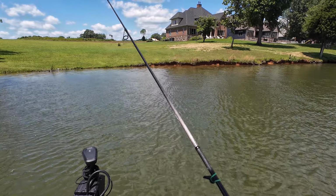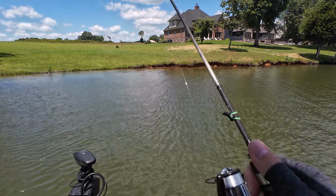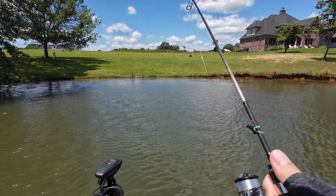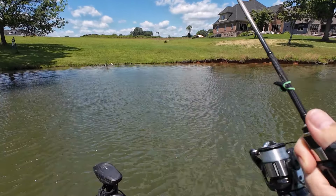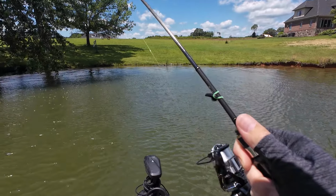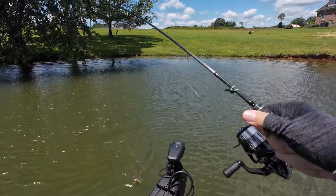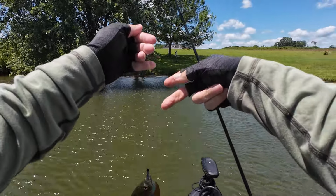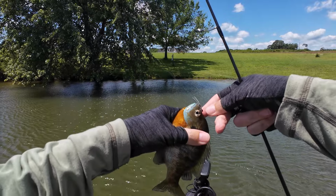Tap, tap, tappity. Tap. Nice, nice. Is it a nice fish though? The bite was very nice. Tap, tap, in connection. Is it a nice fish? No, it isn't. No, it's not. It's the same old male.